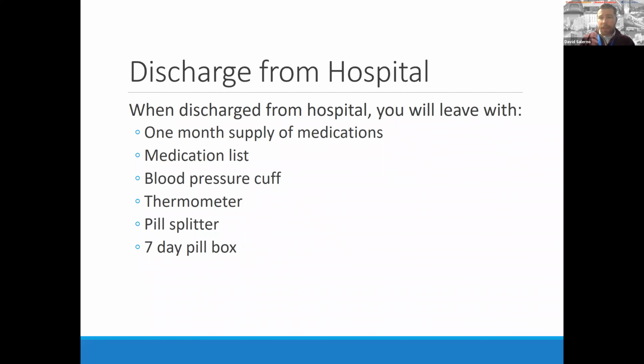And when you get discharged from the hospital, I typically bring with me a 1-month supply of medications. The medication lists, a blood pressure machine, a thermometer, a pill cutter, as well as a 7-day pill box that we'll fill together. So everything that you'll need at home for medicines, I'm going to give you before you leave the hospital.